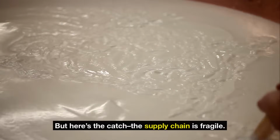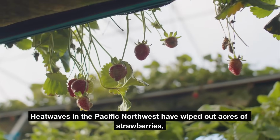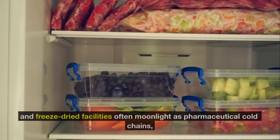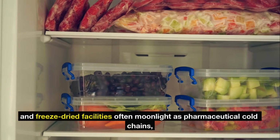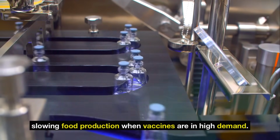But here's the catch. The supply chain is fragile. Heat waves in the Pacific Northwest have wiped out acres of strawberries, and freeze-dried facilities often moonlight as pharmaceutical cold chains, slowing food production when vaccines are in high demand.